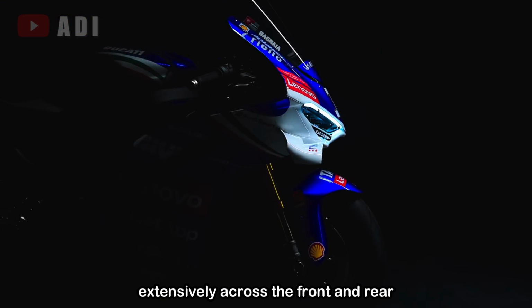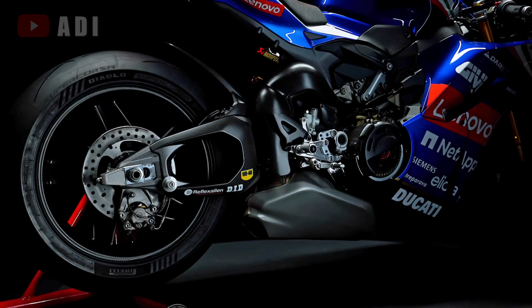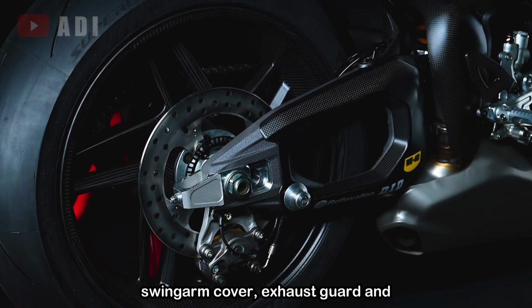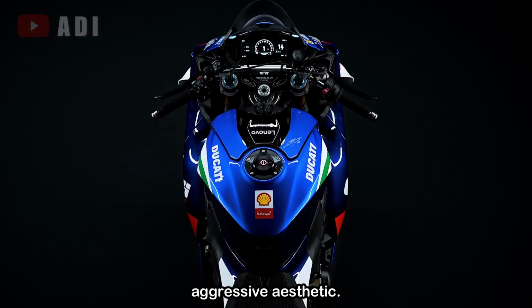fiber is used extensively across the front and rear mudguards, chain guard, heel guards, swing arm cover, exhaust guard, and alternator cover, all enhancing the bike's lightweight performance and aggressive aesthetic.